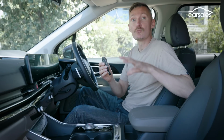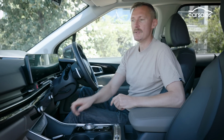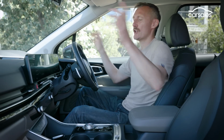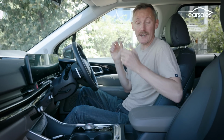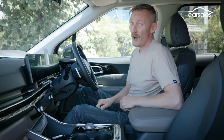But this remote parking system is actually pretty useful, because if you've got a single car garage, for instance, and you've got a lot of junk either side and you can't open the door when it's in, you can get out of the car, use the key fob to bring it forwards and backwards, and it could be quite handy.